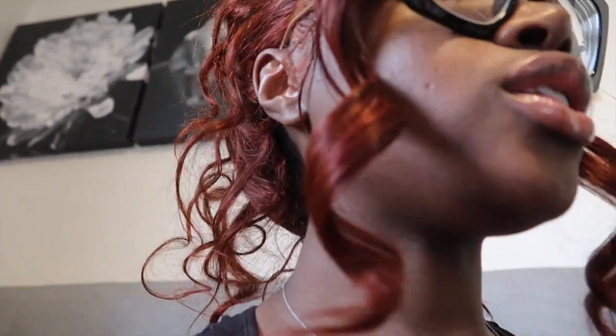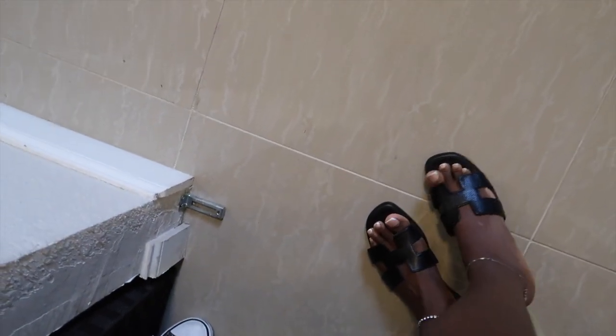I don't know if you guys know how AliExpress works, but sometimes some of the stores would just disappear out of nowhere. I guess because they're creating dupes and stuff. But yeah, this is how it's looking on my toes. Pretty cute. Oh no, this is cute. And I think these were only probably like 15-20 bucks.